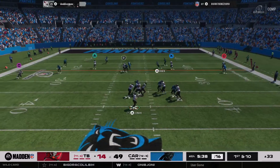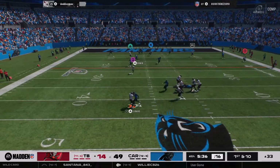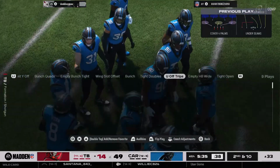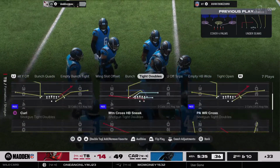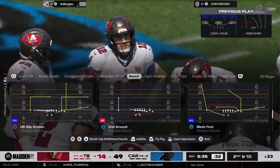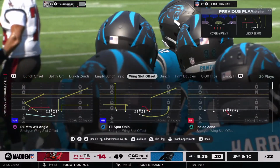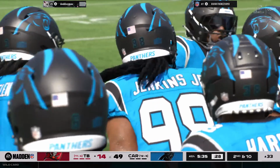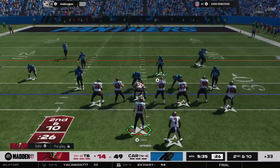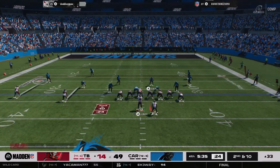Back to throw again. Oh, this one incomplete. The pressure got to him as he released it. And it's 2nd down. That incompletion is not a surprise with the way that this one has gone, and the frustration, the body language is evident everywhere. This team, they've really been put through the ringer in this one. 2nd and 10 from the 33-yard line.